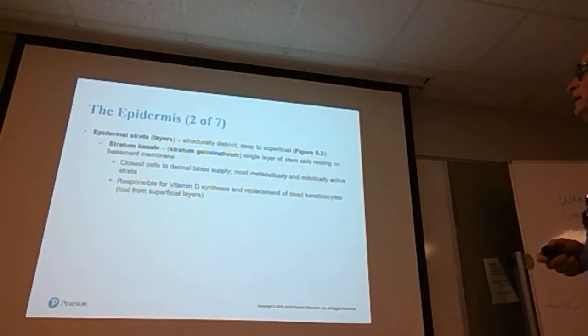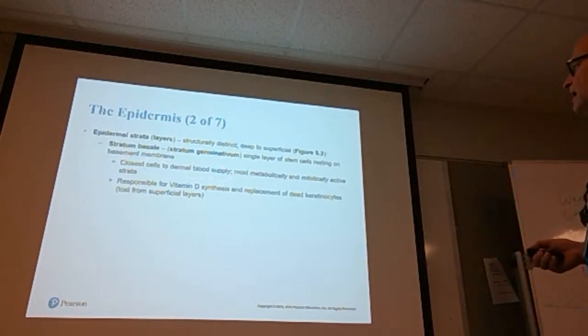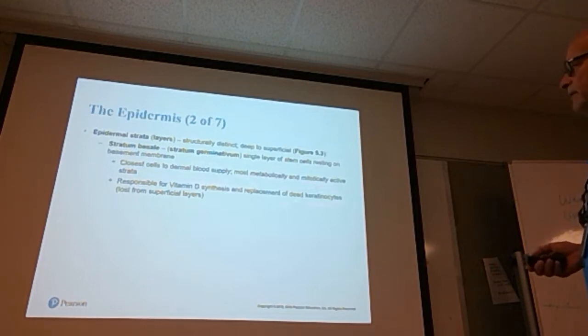There are several layers of the epidermis. There is the stratum basale. It used to be called the stratum germinativum. It's a single layer of stem cells resting on the basement membrane. So this is the layer of cells where new cells are coming from. The new cells are being produced by the stratum basale. It's the closest cell to the blood supply. Therefore, they are the most metabolically and mitotically active strata. This is the area that's responsible for vitamin D synthesis and replacement of the dead keratinocytes, which are lost on the superficial layer.